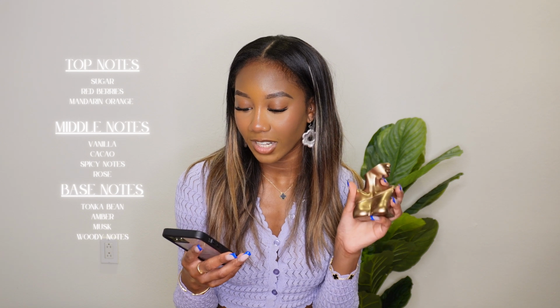Next we have Miss Billie Eilish. She did her thing with this one because I have bought this for so many people as gifts, and when I tell you they love it, they love it. So this is the 1.7 ounce, and it comes in at $62. The notes are sugar, red berries, mandarin, vanilla, cacao, spicy notes, rose, tonka bean, amber, musky notes, and woody notes.